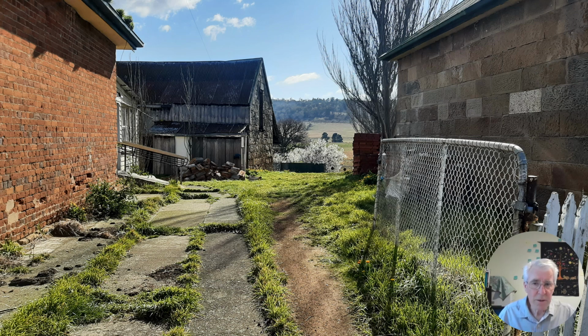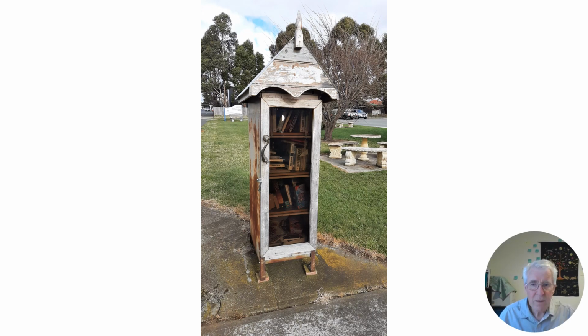There is no great significance to this photo, I just liked it. The buildings, the tree and flower, the view to the distant fields and hills, and the pile of firewood. The town also had its own street library.